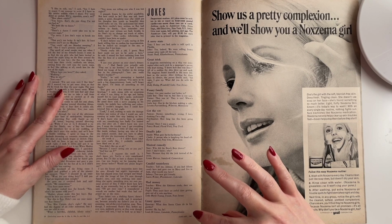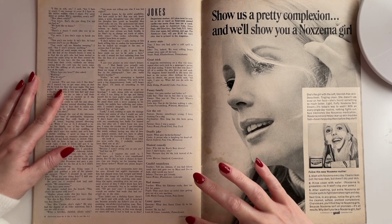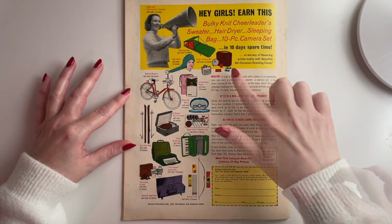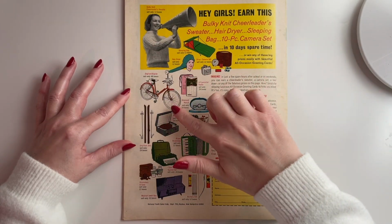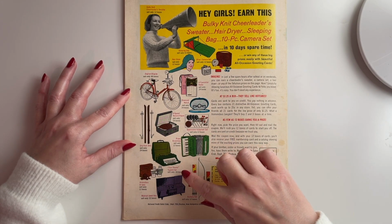Crazy query. Question: what does Santa Claus do in his garden? Answer: ho, ho, ho. That joke is courtesy of Louis DeLanzo from Lansdale, Pennsylvania. And here in the back, we have an ad for, again, selling greeting cards. They say you can get things based on how many boxes of the cards you sell. You need to sell 60 for the bicycle, 12 for the accordion, and 24 for this Tom Thumb typewriter.